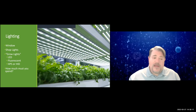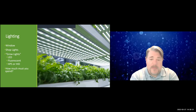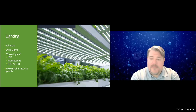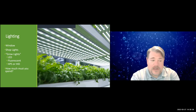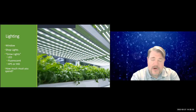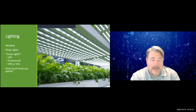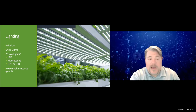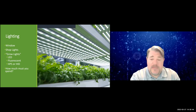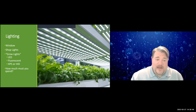And we can get into grow lights. In the grow light market, there are LED lights, which are my favorite because it's lower power and lower heat. There are fluorescents, just regular old incandescent bulbs, and also the high pressure sodium or HID. These are the traditional grow lights. And in my opinion, they put off a lot of heat. They probably provide some of the best actual light, but there are the offset of heat and energy costs.